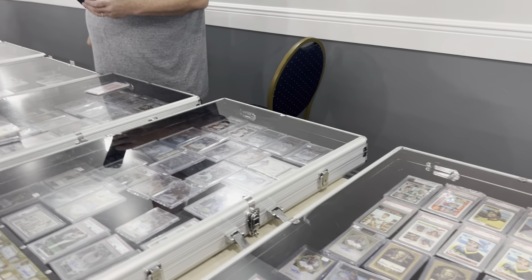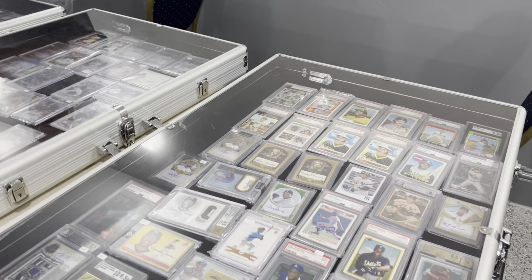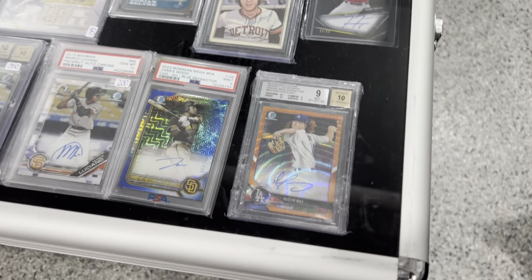Let me move over to this table here. My buddy here's got some, always got some good stuff. So we'll check out some of the stuff he's got here on his table.